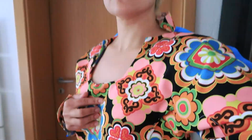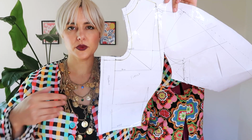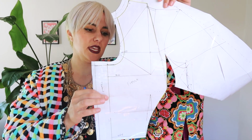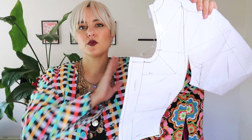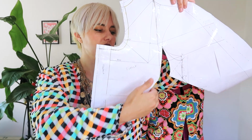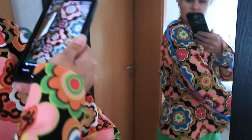Was the toile perfect the first time out the gate? No, it definitely wasn't, especially on the bust. So here is the pattern piece for the jacket. If you can see, there is no bust dart because the bust dart has actually been redistributed to this seam here, which forms almost like a gusset under the sleeve. And then that shaping happens right here.